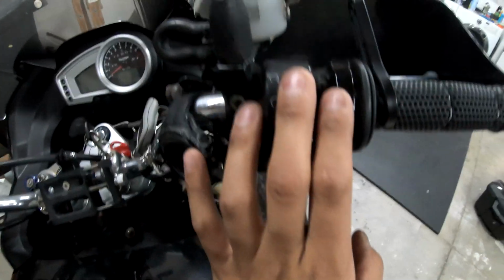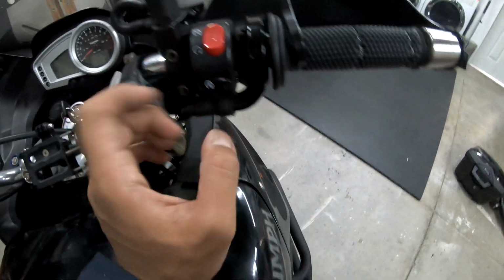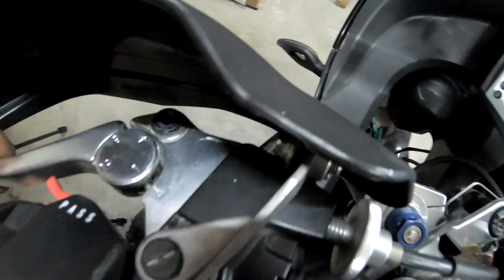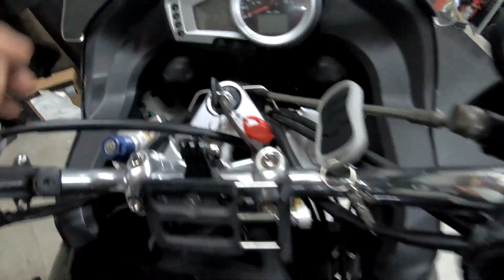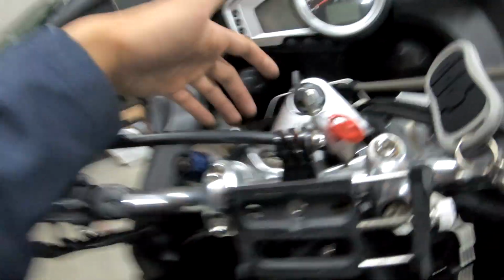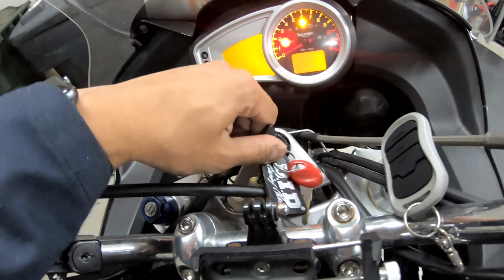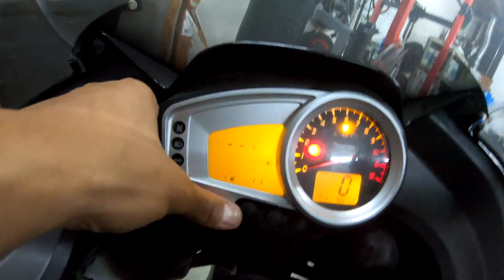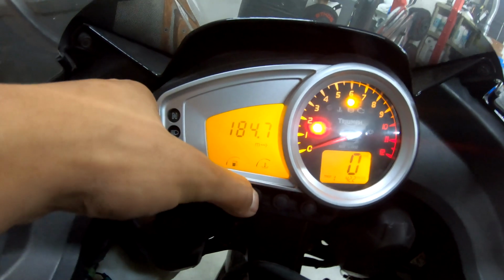On the right-hand side, you just have the standard kill switch, electric start. Your levers do have adjustment on here. These are the stock levers with 4-position adjustment. Down here is where your key position is. Pretty normal here.